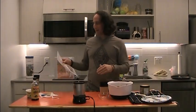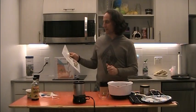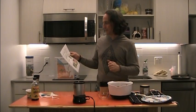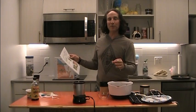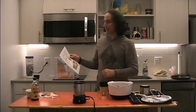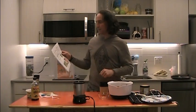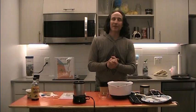While that's settling, I will read the nutritional tidbit of the raw pad thai recipe. It's about tahini. Tahini has been found to improve cardiovascular health. The healthy fat found in sesame tahini has been found to lower the LDL cholesterol, the bad stuff.